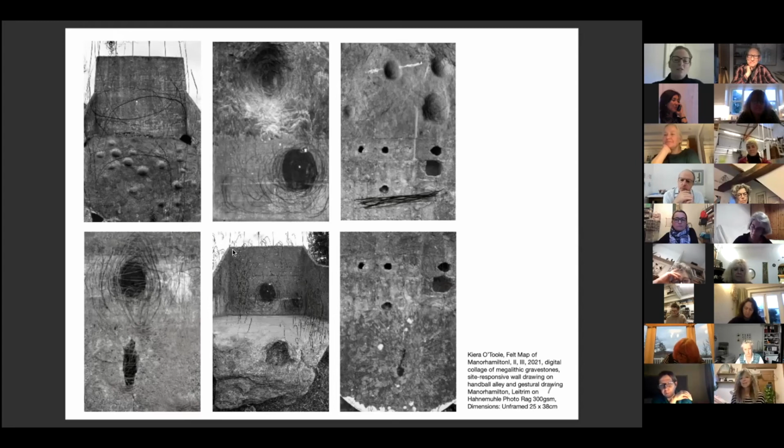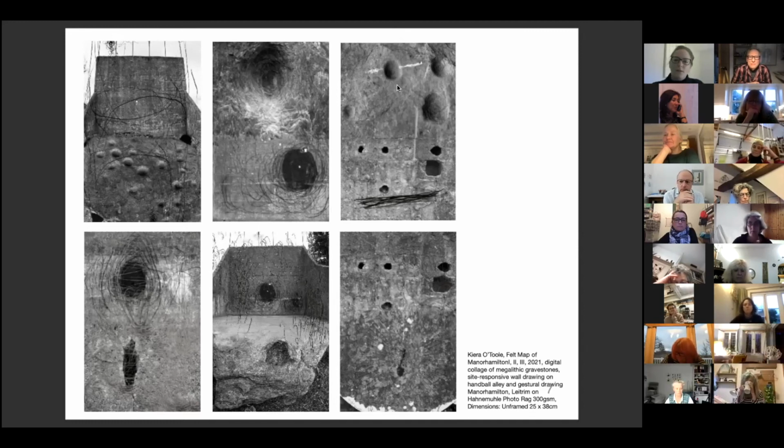But these are digital drawings, the real drawings that I then superimpose onto these other surfaces. These are all actually from another project from a graveyard that I did. And that's what this particular handball alley became, a kind of graveyard to me. So I started digitally putting them together. The surface in this told me what the work was about rather than anything else.